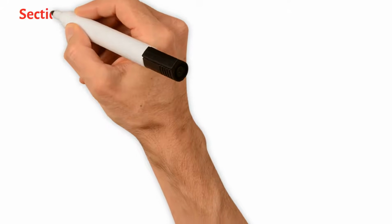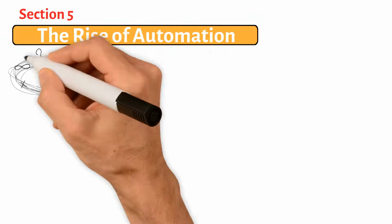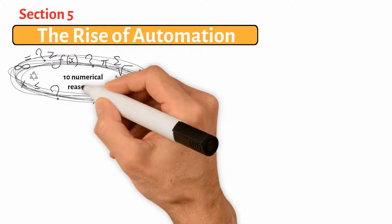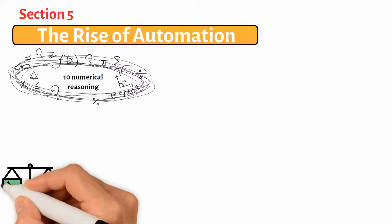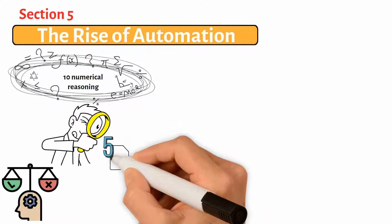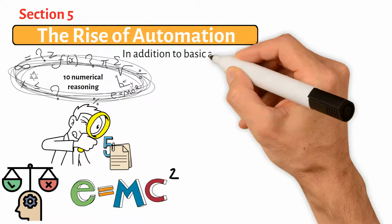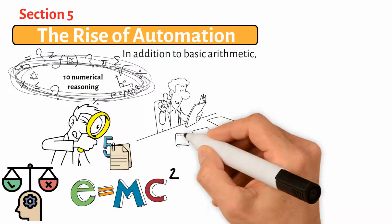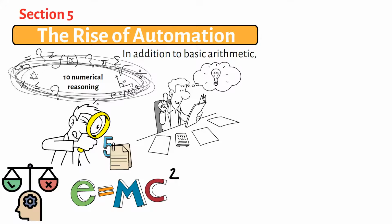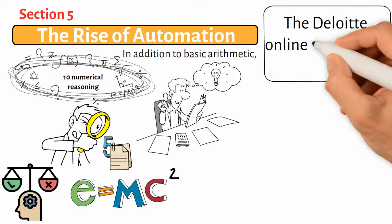The last section of the Deloitte online assessment, titled The Rise of Automation, mirrors the previous section. It includes a mix of 10 numerical reasoning and situational judgment questions. You'll need to analyze 5 numerical and written sources, and the math involved is more intricate. In addition to basic arithmetic, you'll also be required to calculate the equation of a straight line and make some assumptions to determine estimated values.